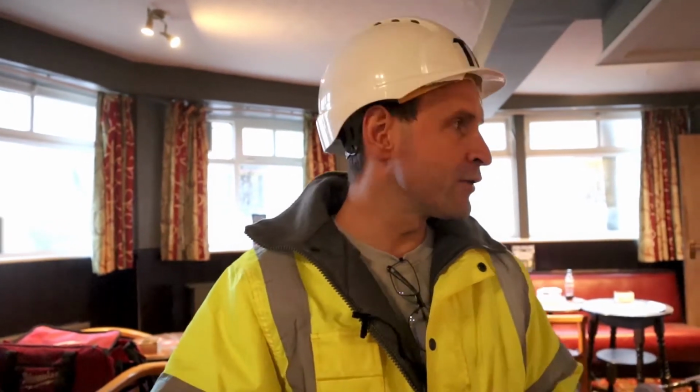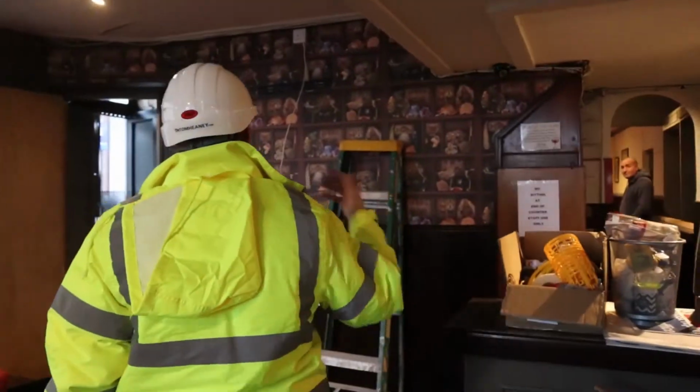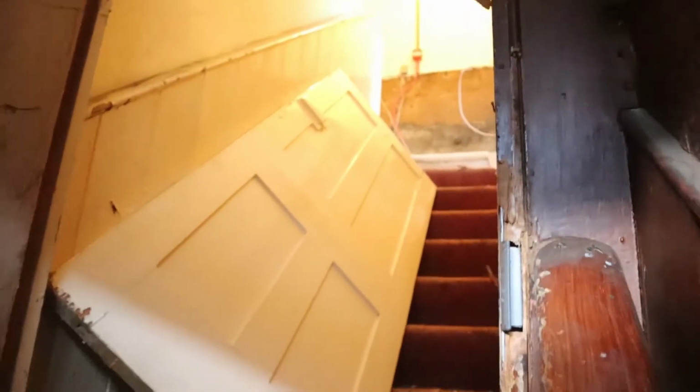So let's look around this project now. We're going to turn this into 7 rooms downstairs. Let's have a look upstairs too. Oh, it's all right. There's a door flying down here. That's why we've got this on. So that's currently getting stripped out upstairs. Should we go upstairs? We're coming up, everybody.